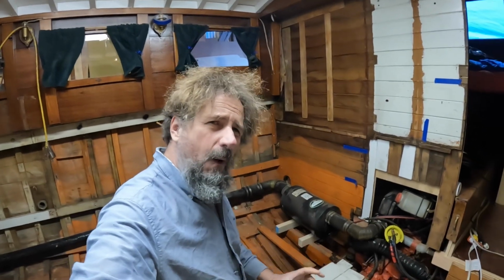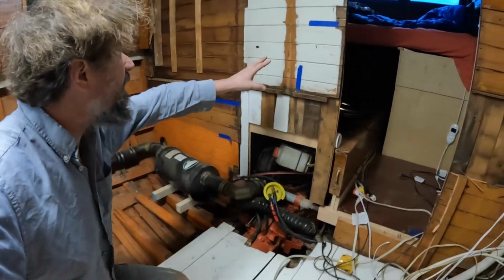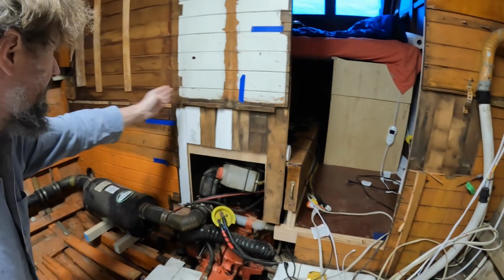Okay, well, I've just spent quite a bit of time figuring some stuff out. You see I've also realigned the muffler a little bit. Of course, that's only temporary, but we'll see how that goes. Okay, some of these lines are very important. This is the height of the counter in the galley. This is the edge of the bed, comes all the way to here.